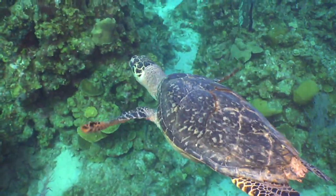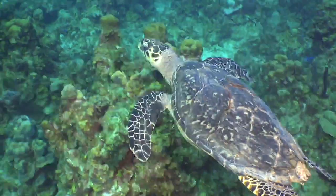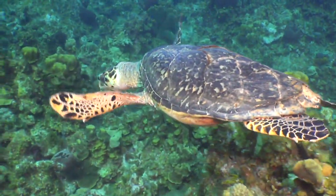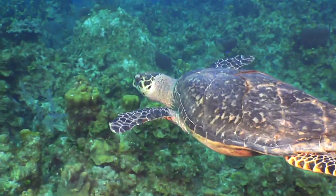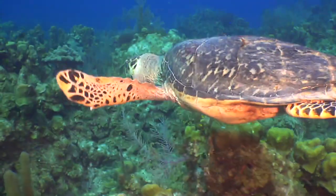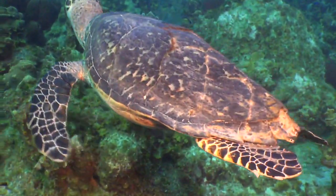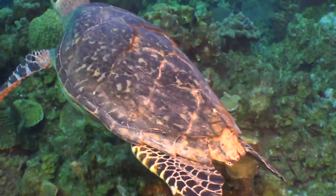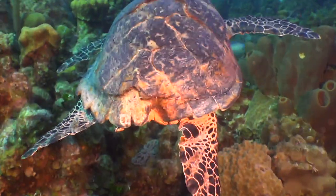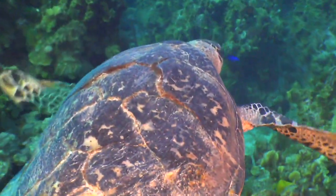Yes, and Sharkbait right here is quite a large female. I would say the carapace length, the carapace being the shell, is about 80 centimetres, so just a little bit under 3 feet. So Rita's commenting that it looks like the shell is cracked, Pat. Yes, and that depends what you're referring to by cracked. If you mean the actual carapace where all of the scales line up, then that is just how you identify it.